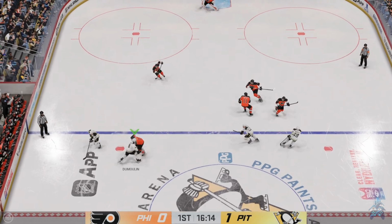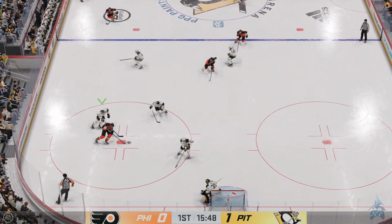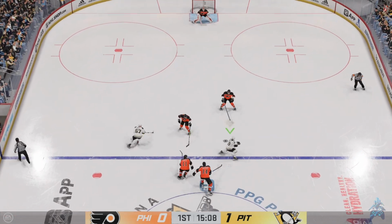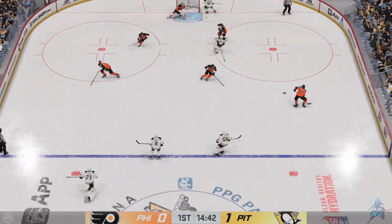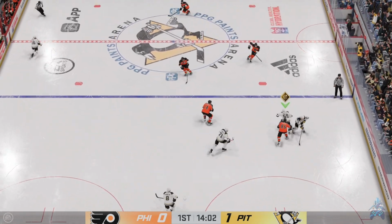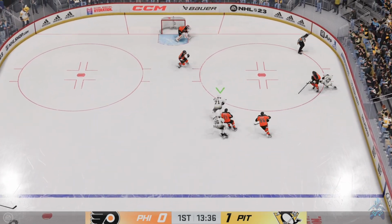Back up to the booth. And now it's grabbed by Dumoulin. From the point, looks to make something happen. Pittsburgh's got control of it now from their own end. Quick shot! Great save! Played it perfect! And a good solid hit on that play. Pittsburgh's got the puck inside the defensive zone. On the attack along the boards.